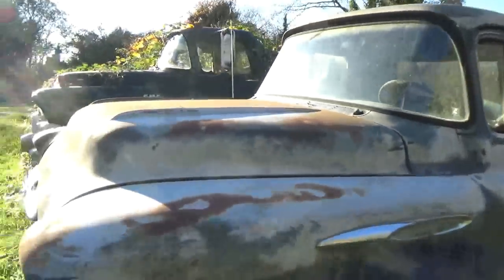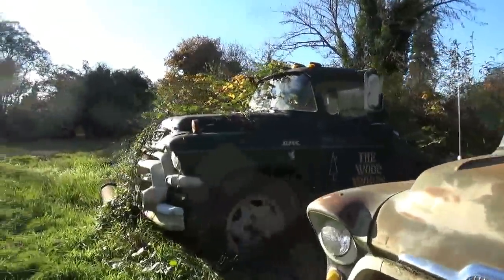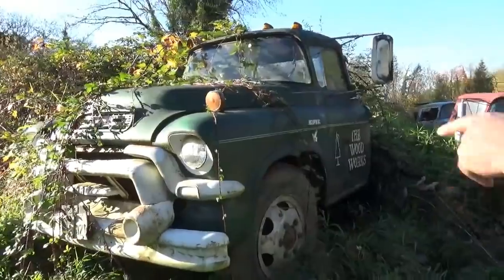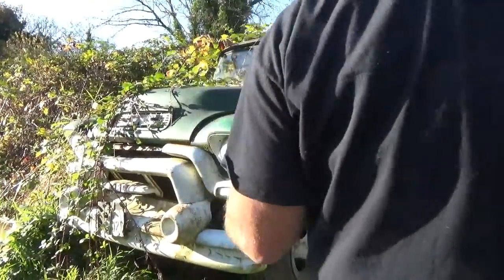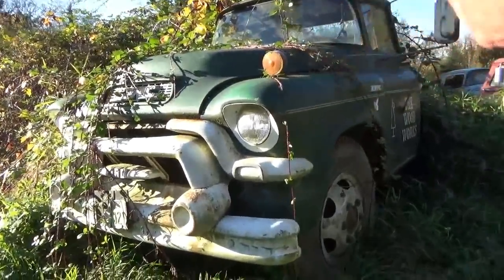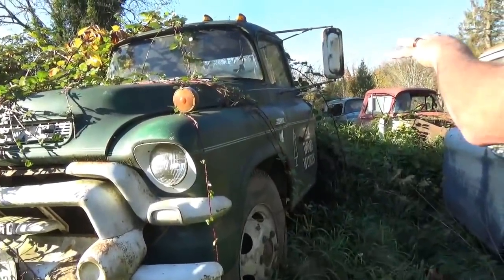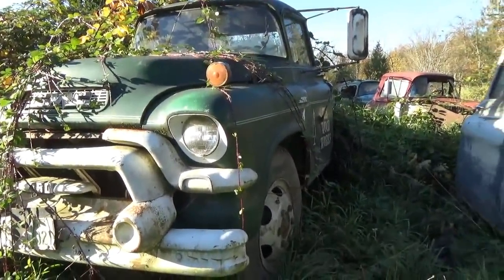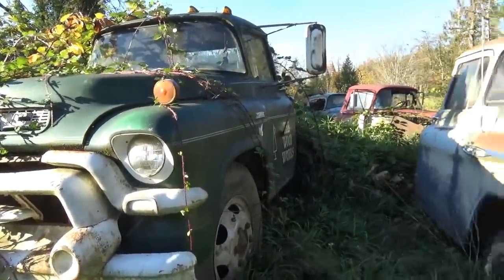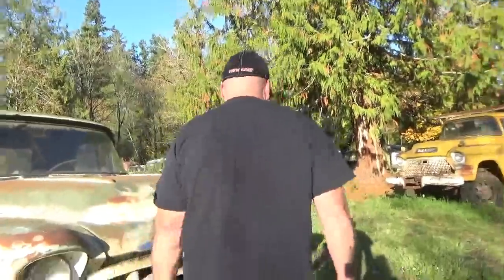Woody is a 1956 GMC, V8, ran and drove when parked, 350 series. I've got the piece that's missing for the grill there. I believe it's got really solid floors and stuff in it. Yeah, he's really nice on the inside. Yeah, it's not in bad shape inside. But there's a video about him too. Yep, I have a video about Woody.